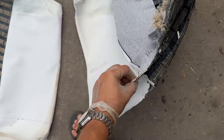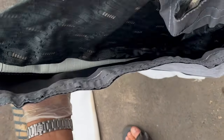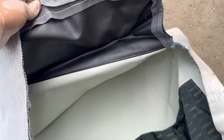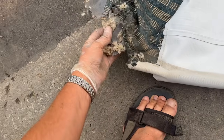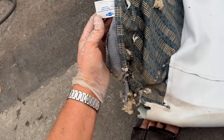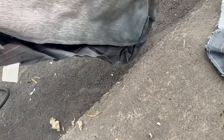Oh, it would have been, what a shame. It would have been brand new upholstery. Looks like the mice have been at this a little bit. Actually, it's good on the inside. It's one seat back, maybe. You can see they've just annihilated this little corner here, unfortunately. It was brand new seat upholstery.